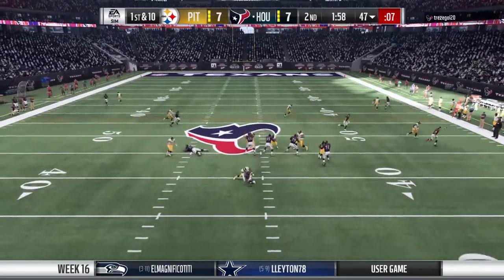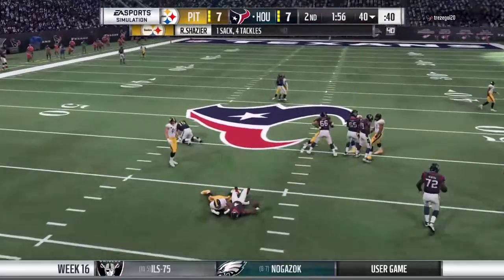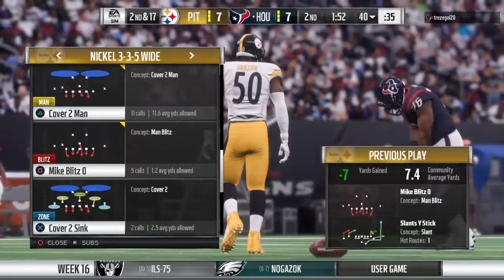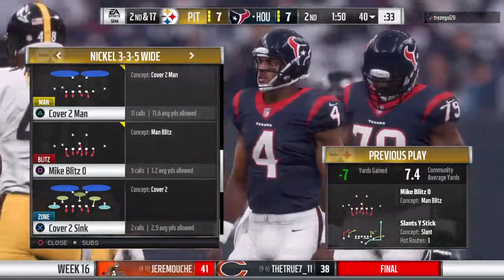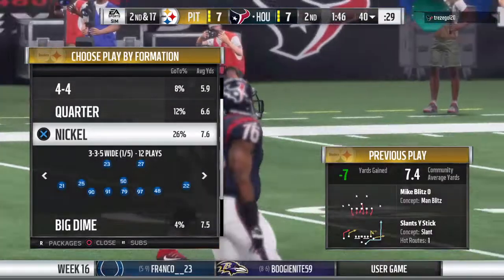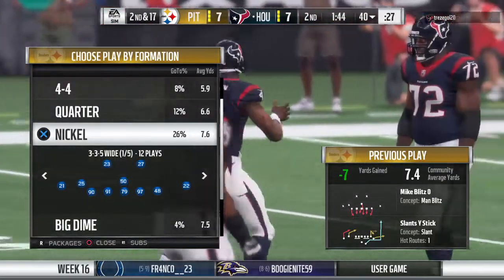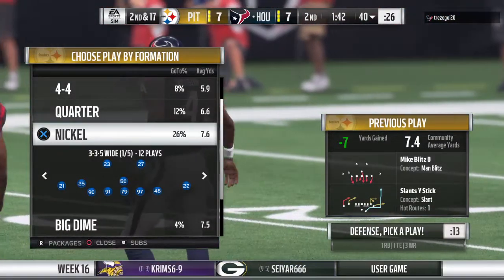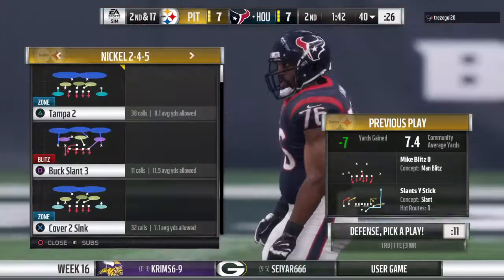From the gun. Here's Watson. Pressure comes, and the Steelers take him down. Ryan Shazier coming on the blitz. He gets him for a loss of 7. And plays like that really hurt play calling. They had a really nice gain on the previous play, but gave about half the yardage back on the sack. Excellent pressure up front. Nowhere to go with the football. Down he goes.